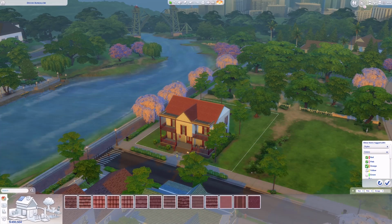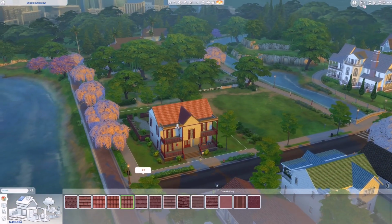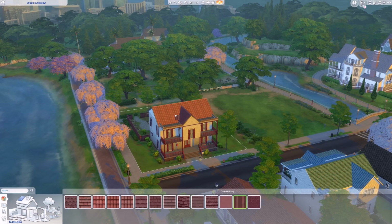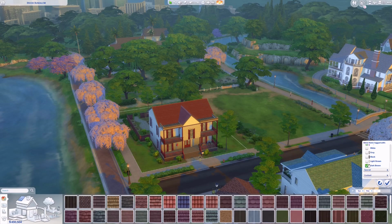Let's also look at pink and orange. This is the one I've got. I really don't want orange. It would kind of ruin the look. That is weird. Maybe I'll have to go black. What other colors are there? Dark brown.